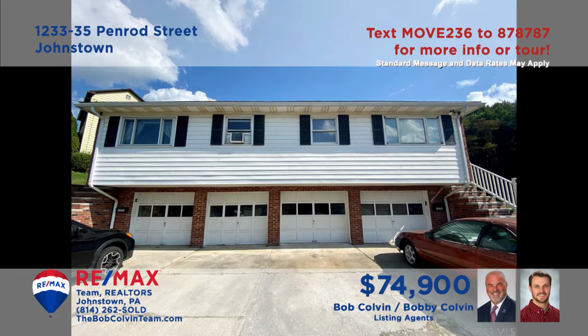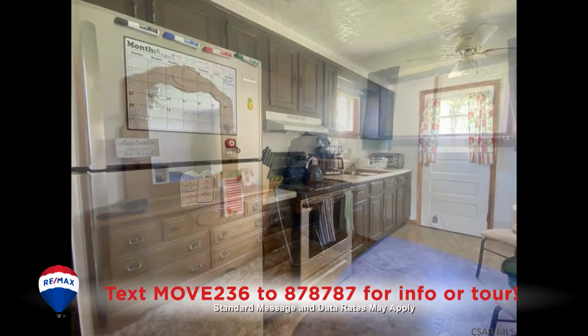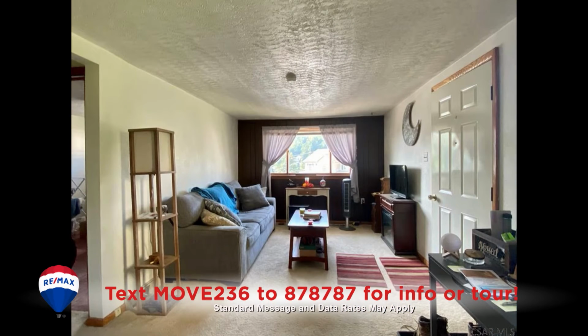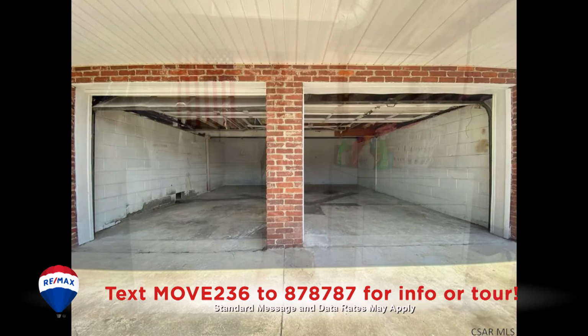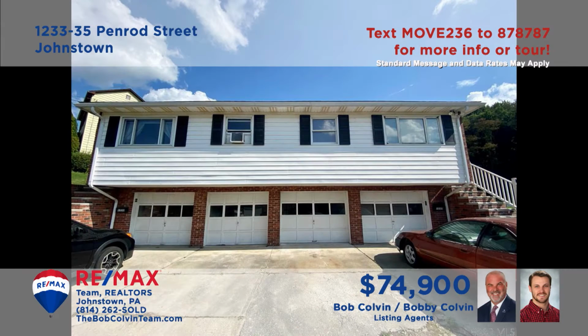Looking to expand that real estate portfolio? The Bob Colvin team offers this 2-unit Johnstown property to consider. These apartments provide a pair of bedrooms along with a kitchen with stoves and refrigerators included, as well as a living room and dining room. All this plus laundry hookups, garage parking, separate utilities, plus both units are currently occupied and providing income. Get all the details from the Bob Colvin team.